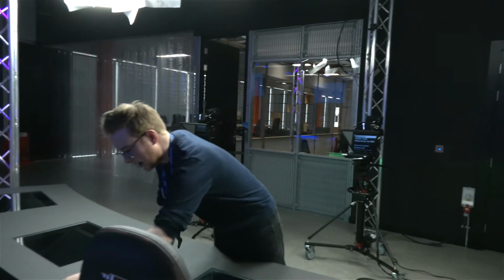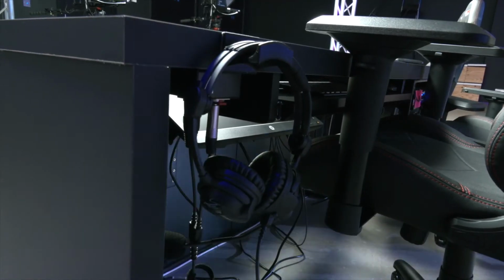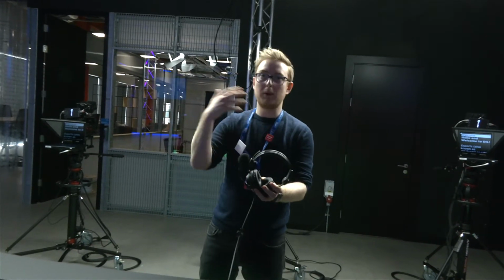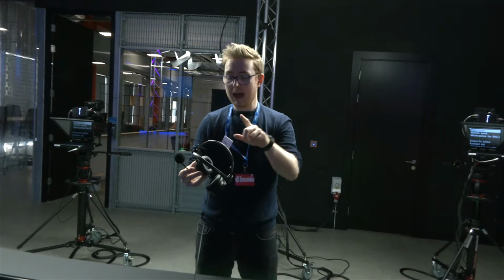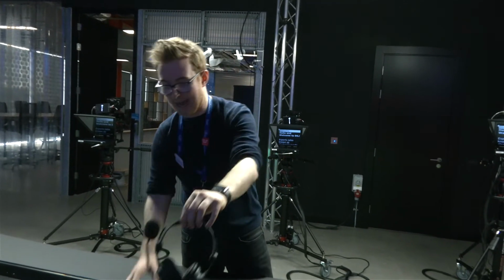We also have headsets as well. So these are industry standard headsets. These are what go out onto the program, so Twitch or YouTube Live or whatever you're streaming onto. But also it allows them to hear what's going out on program, and it also allows them to hear what the director is saying within the gallery.